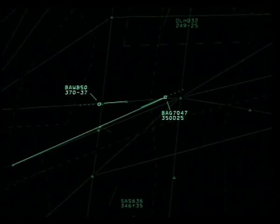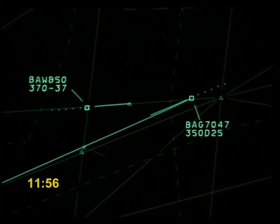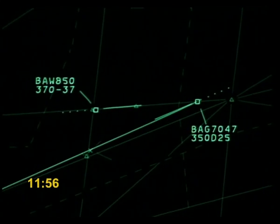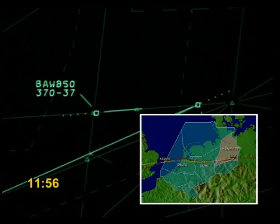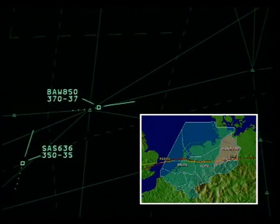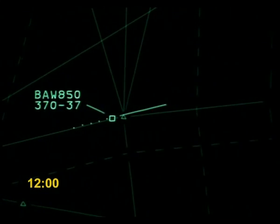Speedbird 850 is now passing Roebeck. Note the D in the label of Speedbird 850, which indicates to the controller that the aircraft will start descending to flight level 250 very soon. 4 minutes later, Speedbird 850 is passing Lina, and 4 minutes after that, it is passing Heiligen.